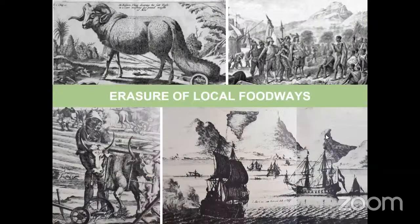So really, since colonization, there has been pretty much a complete erasure of our foodways, the way in which we access and make use of our foods, whether it's by agriculture or whether it's our cultural food systems.